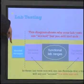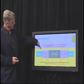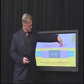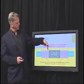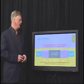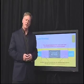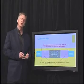We don't use standard values. We don't say that you're okay if you're between here and here. We say that you're okay if you're between here and here. It's a much stricter range for really being healthy, because you can be in the purple zones and still be feeling lousy, and everybody's telling you that you're fine.